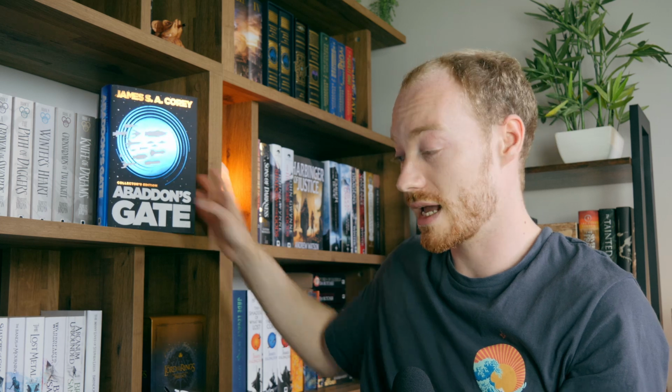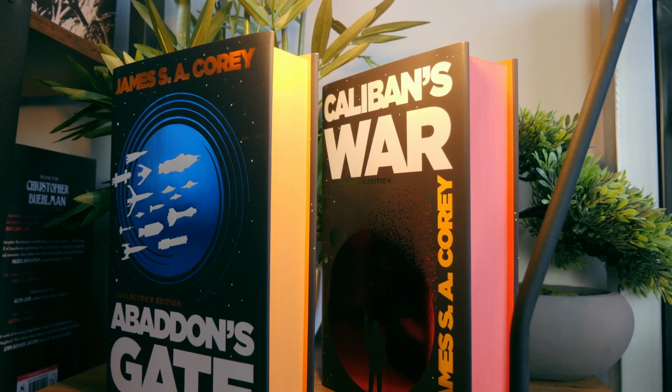This book haul is a little all over the place, but there was an Orbit sale back in July, I think. So I went on and I grabbed book 2 and 3 of the Expanse Collector's Edition books. I already had Leviathan Wakes, and I've been looking for an excuse to grab books 2 and 3, so the fact that they were 50% off, I couldn't have said no. I do quite like the chaos of just these standard covers.